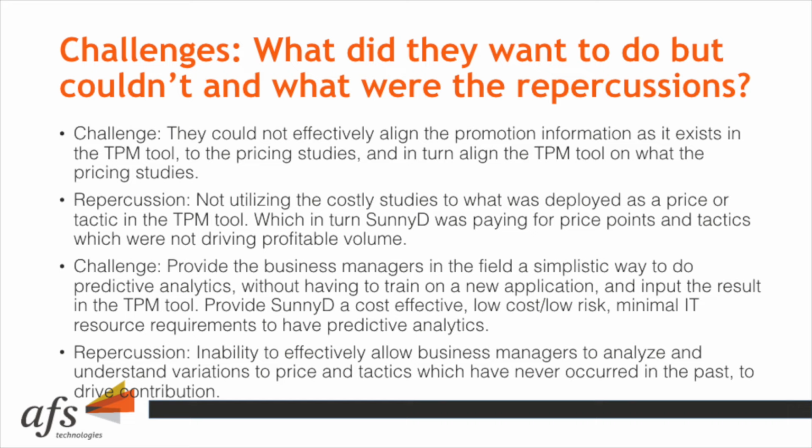They also wanted a cost-effective approach. They didn't want to do predictive analytics on every customer out there. They wanted to dip their toe in the pool and say, all right, let's try Kroger in a couple of SKUs and see if this works. Provide a proof of concept. So that was the low-cost, low-risk aspect.